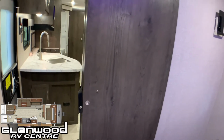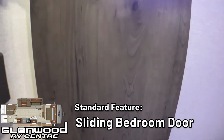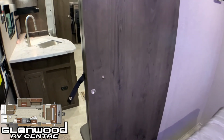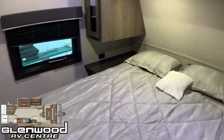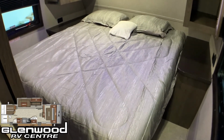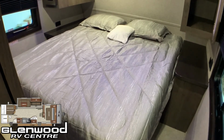There is a real door in the bedroom to close it off from the rest of the trailer. Previous years, this was a curtain, and you had to order an upgrade to get the door. Now this is standard in all J-Flights when they can put a door like that. The bed platform rises, and there's storage underneath, which I'm going to show you from the outside of the trailer.